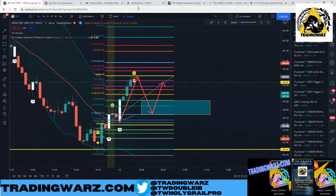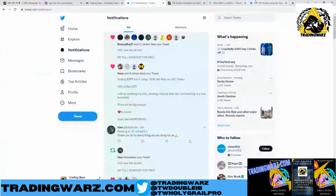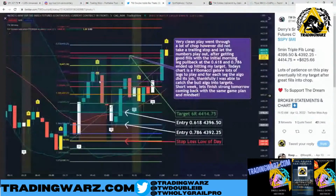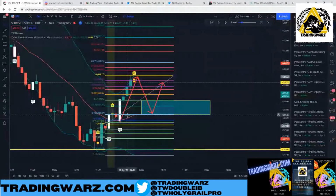Okay, so let's walk through this now. Where is it? Right here. Let's read this. Very clean play, went through a lot of chop, however did not take a trailing stop and let the numbers play out after getting good fills with the initial morning leg pullback at the 618 and 786. So here's the 618 right here, and here's the 786.